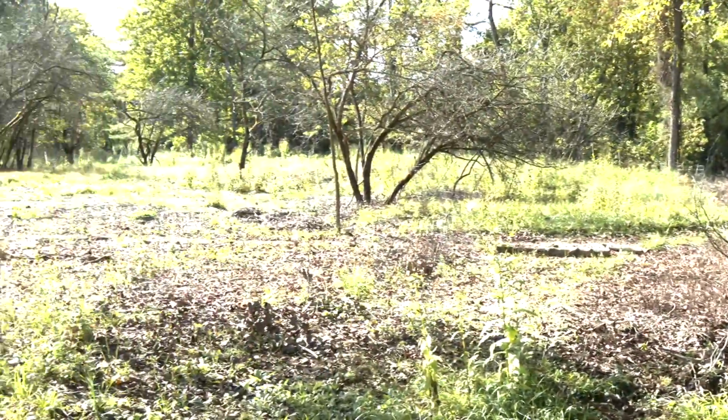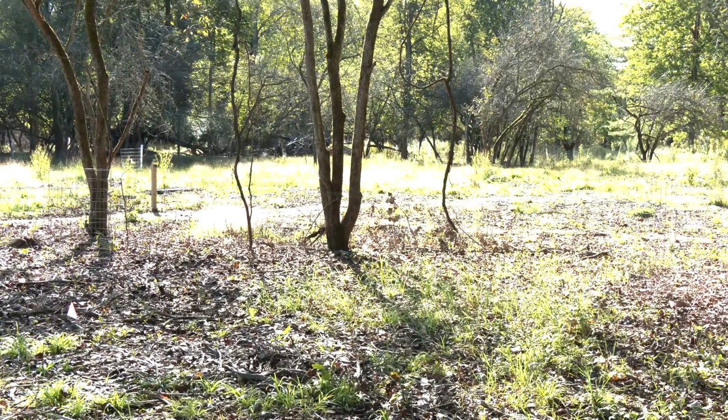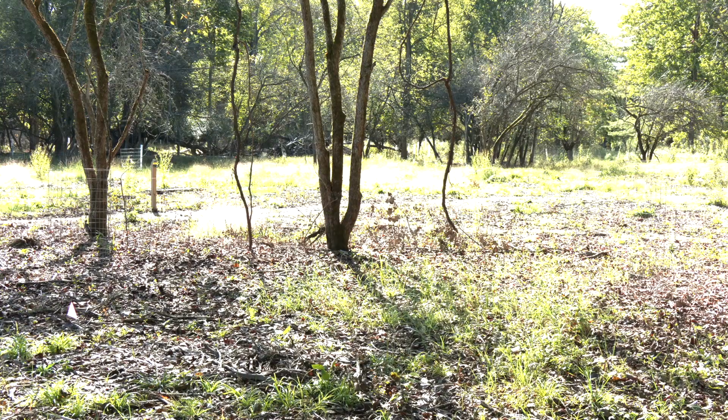And then this is an area that has been forestry mowed. So you can see in between these trees there's a lot of space, and that will allow new growth. So any existing seeds that are in the soil or that might fall, that gives them the chance to get that sunlight that they need and grow up into new trees.